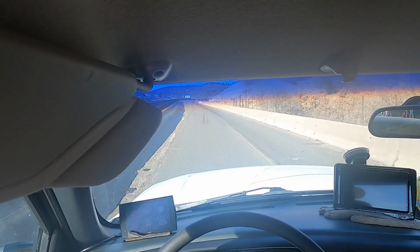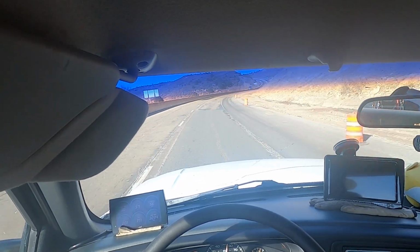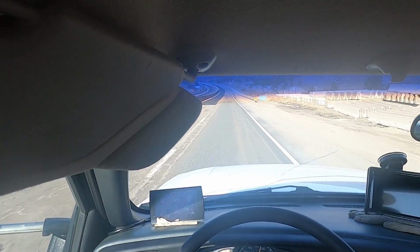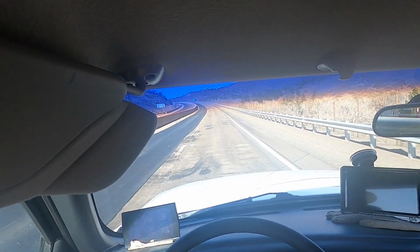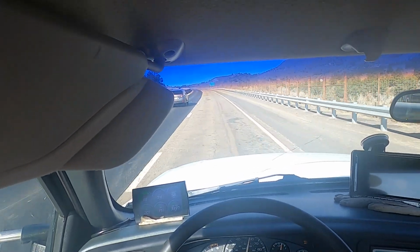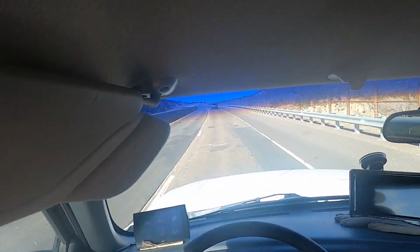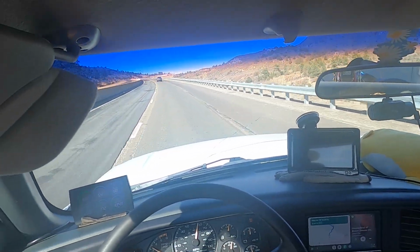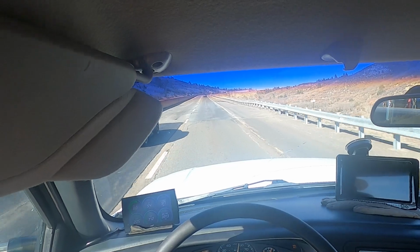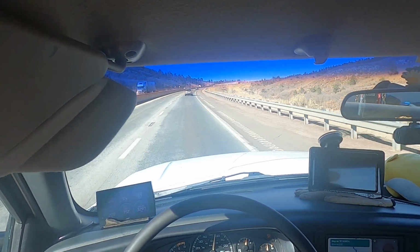I'm just going to get back up to 55. 3,250 RPM, 30% throttle, because we're going downhill. But it should have no problem going up any of this at 55 now. At 60, like I said, it should stay doing 60 up this hill. We're staying at 58 right now, 70% throttle.